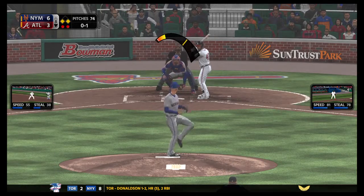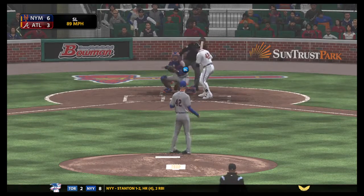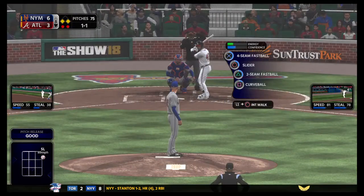Christian Bethancourt is in with 2 away now as he looks at a called strike 1. Awfully close with the slider there, but it's 1-1.